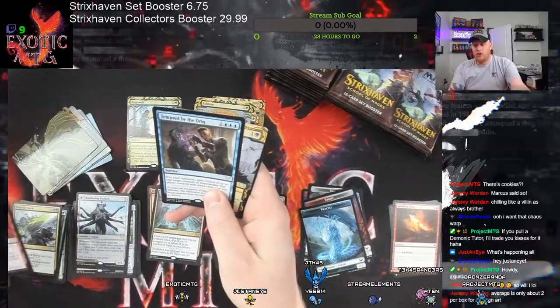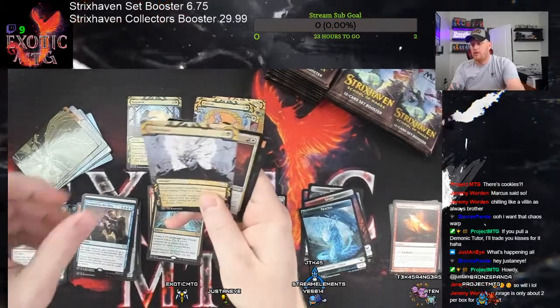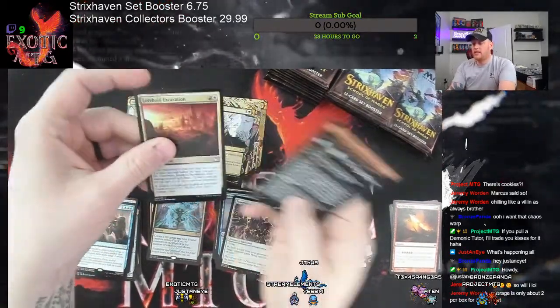All right, Tempted by the Auric, Eliminate, and a Lorehold Excavation foil.